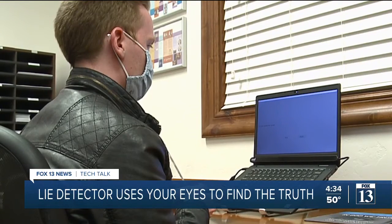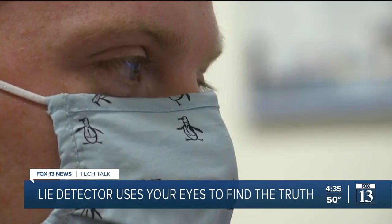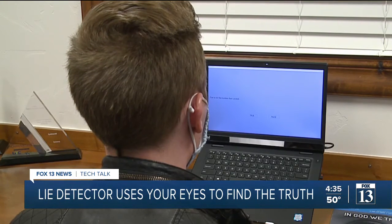I was challenged with lying to EyeDetect and not letting it figure out a number I had chosen. I picked the number 7. After a few intense rounds of questioning, I failed to trick the system.